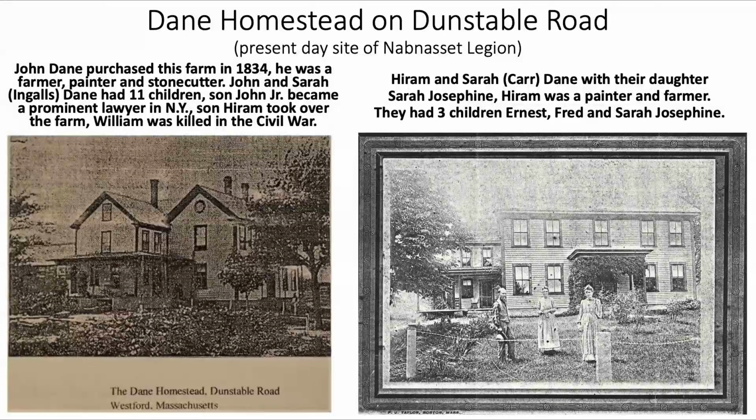The next photo, we move up to the Dane Homestead on Dunstable Road. This is the present day site, once again, of the Nabnasset Legion. But let's get some of the background. John Dane purchases his farm in 1834 from Foster Brooks. Okay? He was a farmer, painter, and stonecutter. John and Sarah Ingalls, another old family name, Dane had 11 children. Son John Jr. became a prominent lawyer in New York. Son Hiram took over the farm. William was killed in the Civil War.